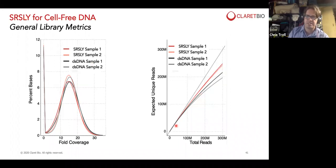Complexity, this is just the expected unique reads based on the duplication rate at the levels these libraries were sequenced. SRSLY has a very good complexity here as well, with this gray line on the XY axis showing infinite complexity, which is never the case. Going out to 300 million reads, in terms of total reads sequenced, because that's about the HiSeq output which you would get back.